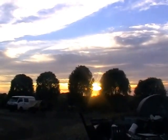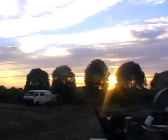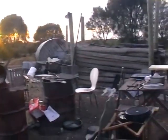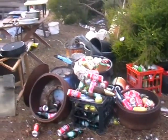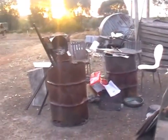Now, I'm going to say goodbye to the geese, to the ducks, everything. And just a little bit, I must have that. Goodbye to our barbecue. Nearly worn out after 1 week. And the drums, washing machine, everything.